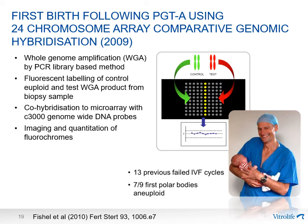And here we just see a nice photograph of Simon Fischel in the bottom right, holding Oliver, which was the first child to be tested in this way. In this particular couple, they'd had 13 previous failed IVF cycles, and Simon used first polar bodies for the analysis only. We now know that it would be more accurate to analyze both the first and second polar bodies, and in this case discovered that 7 out of 9 of them were aneuploid. Having transferred the 2 that didn't have an aneuploid first polar body, they succeeded, and Oliver was born later.